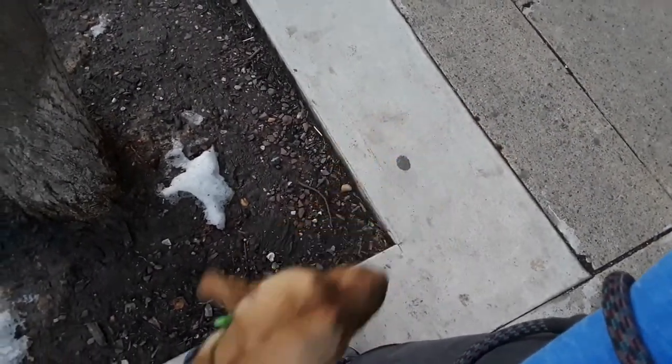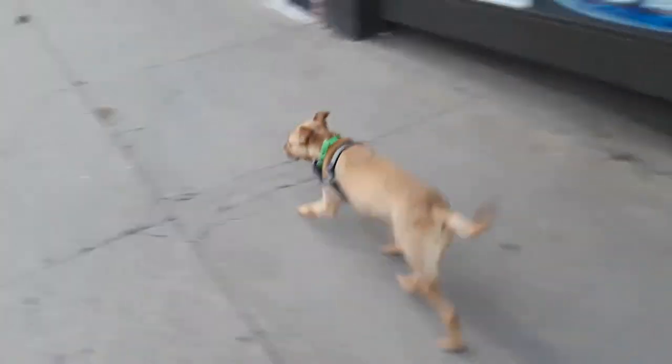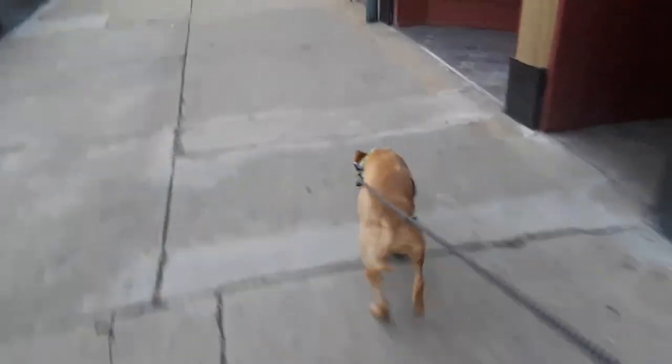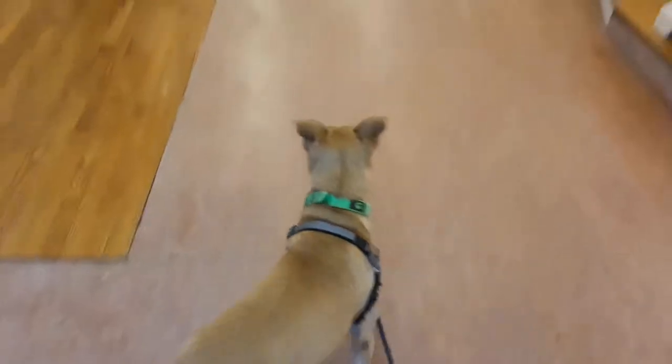Hi. Come on, go potty. Come on. Ready? Come on this way. No potty. No poops, but at least we got a pee in earlier. Come on, this way. Good girl. Come on. Where are you going? This is it. Come on. Okay. Come on. Come on.